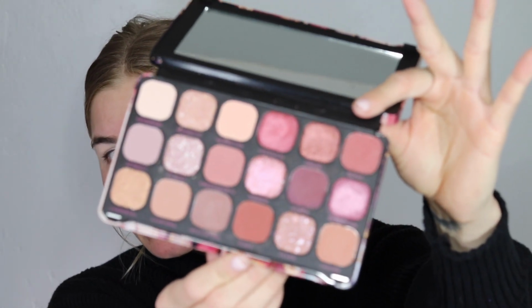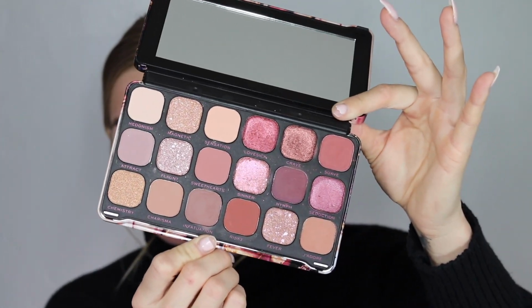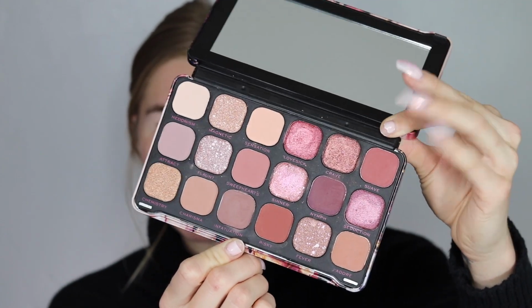Yes, please. Also, don't mind my busted nails. Went a little too hard at work and I broke them, but yeah. I don't know exactly what I want to do for this yet, but there's some really pretty plums and cranberry tones, and then there's also some more muted mauves. Honestly, I don't know what I'm going to be doing, but let's just dump right into it. So I think I'm going to go into Sweethearts first.